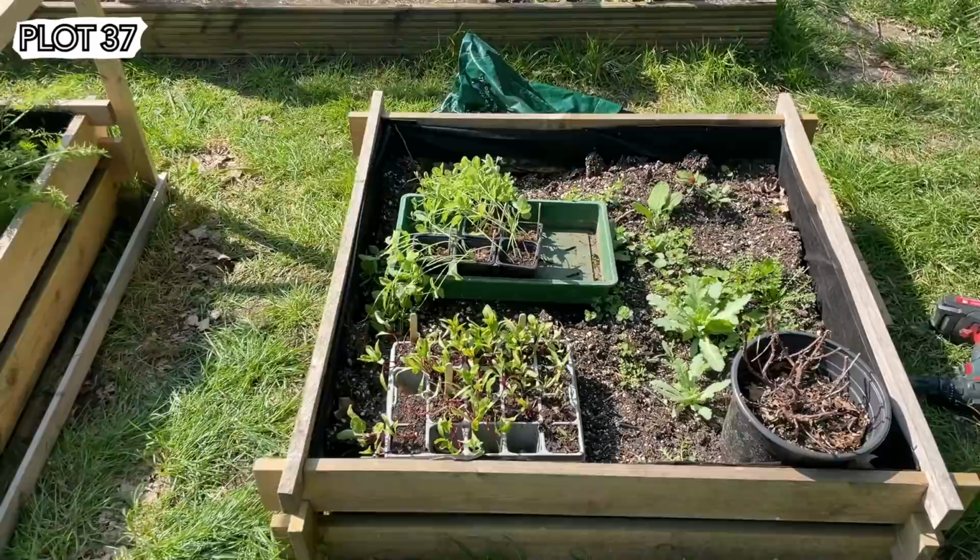But I think the next thing is going to be, I'll plant some beetroot out because that's looking like it really needs it. The beetroot and the sweet peas are waiting patiently over here, ready to go in.